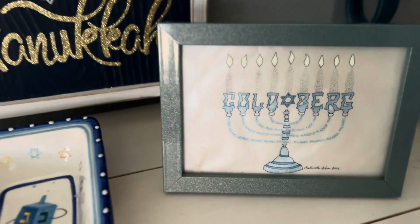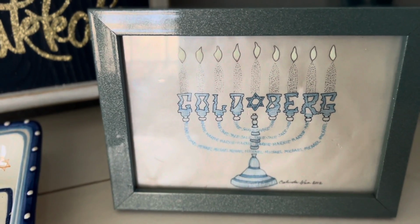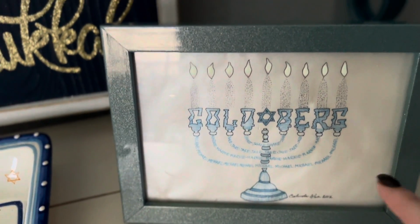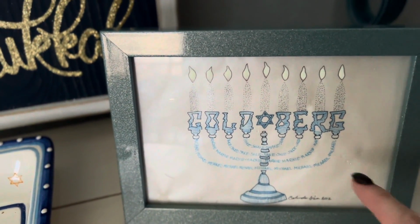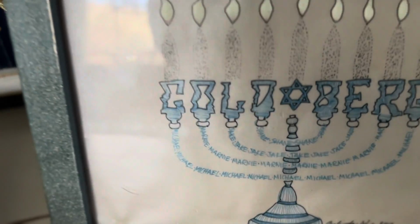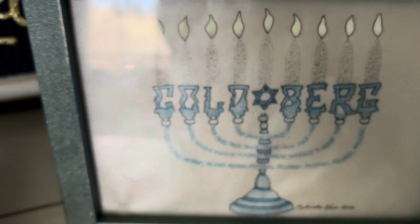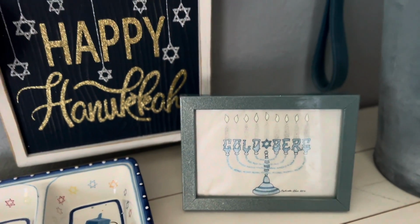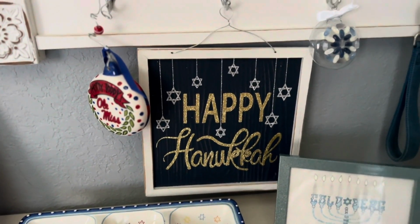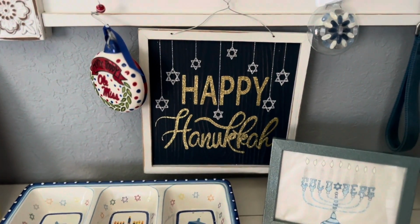This is a hand-drawn picture that was done by an employee of Michael's years ago, and it's a Hanukkah menorah, but instead of just being a candelabra, it actually spells out our last name, and each of the arms of the menorah are actually our names. So it's really beautiful, just stunning, I think. Happy Hanukkah sign is from Michael's. Michael's is another great place for Hanukkah specific decor.